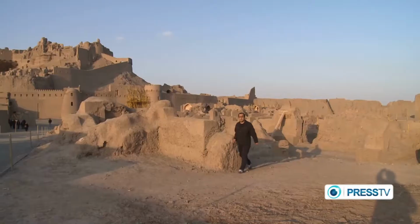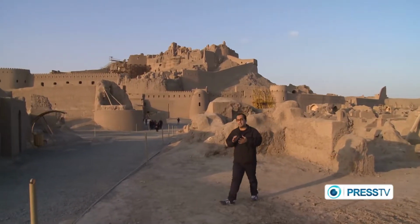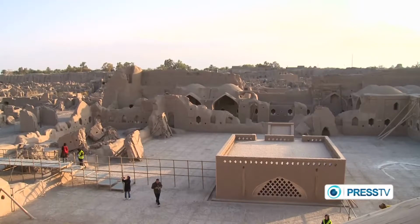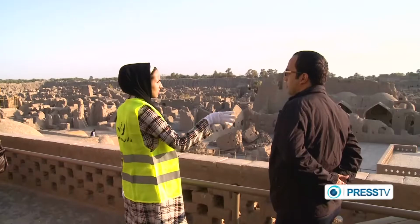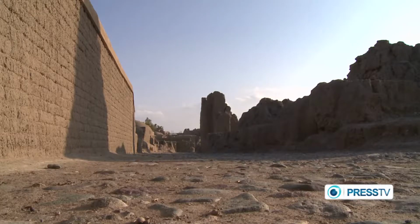This citadel dates back to 2,500 years ago, and it's still intact after all the earthquakes and things that happened to it over the last few years. This fortress was much damaged during an earthquake that happened 10 years ago. And the reason for our trip was to see it safe again, to come here and enjoy this historic place, and it is considered a World Heritage Site by UNESCO.